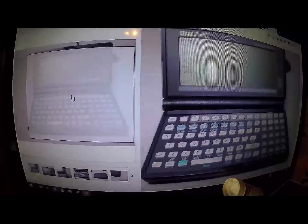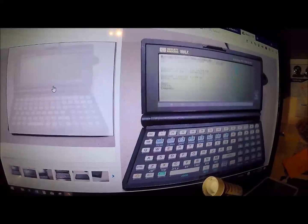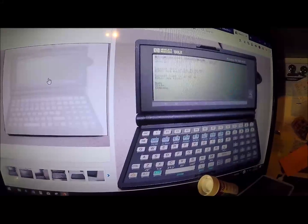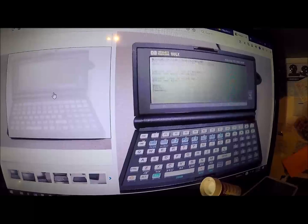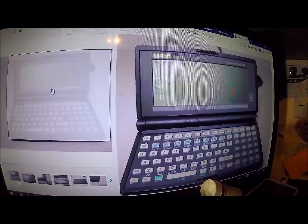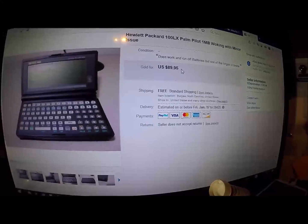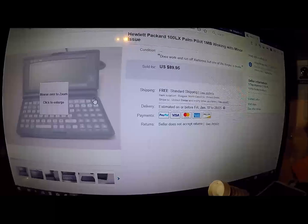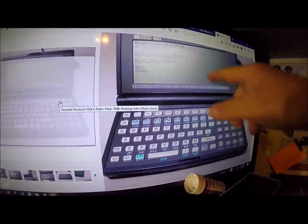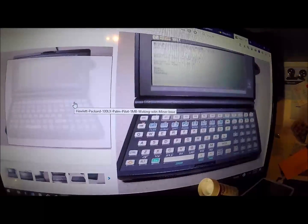Alright, this was a really neat item. Hewlett Packard Palm Top, 1 megabyte RAM, like a planner. The guy who got me into resale is who I bought this from, and I want to say I paid 5 or 10 bucks for it and got 90 bucks for it with free shipping and handling. Everything worked on it. It's just one of these hinges down here in this corner was busted. It opened and shut.